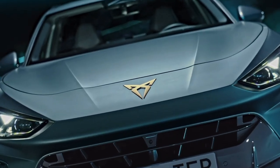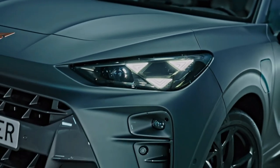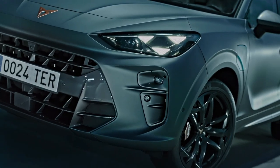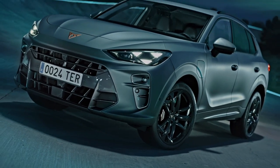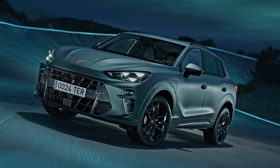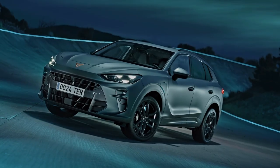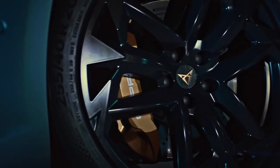As the eye moves to the Cupra Terramar's rear design, its wide proportions give the SUV a strong presence, with the integrated and illuminated Cupra logo positioned centrally between the rear lights, along with the Terramar name illuminated. The rear diffuser contrasts with the other elements of the design, helping to lighten its proportions, giving it a defiant character.